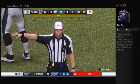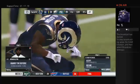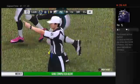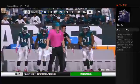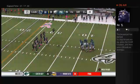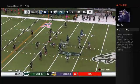Defense got the hand caught up in the grill of the face mask. 15-yard penalty. So tough for a defender. You're trying so hard to make a play, and the way that these offensive guys can move around, sometimes your hand gets into the wrong place.